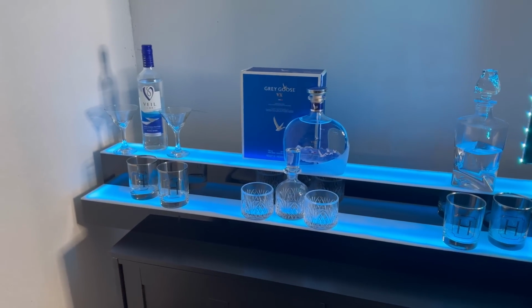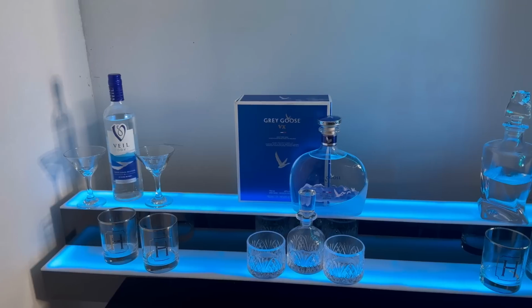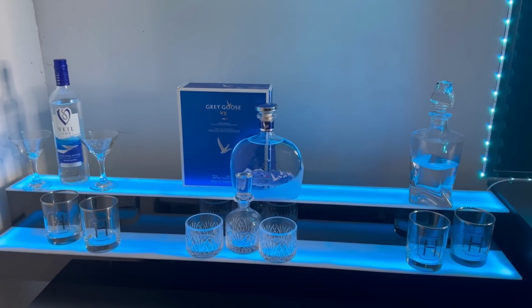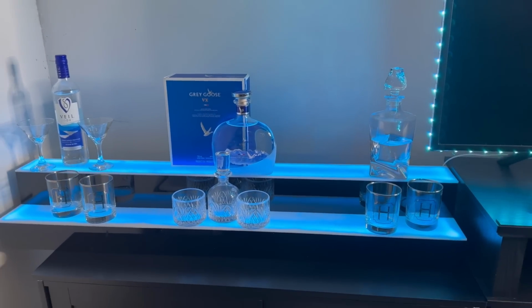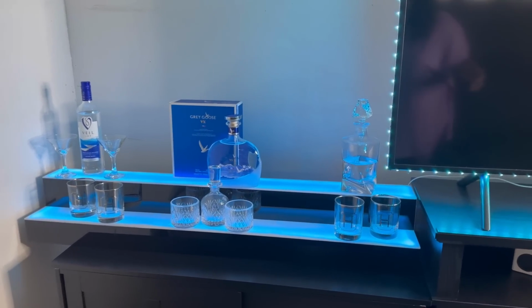But I could not resist styling this baby up to give you the true vibes that will be going down in the Hudson Lounge. I just pulled out some of our spirits of choice along with some really nice wine pieces just to show you how this cabinet or bar can be styled and displayed.